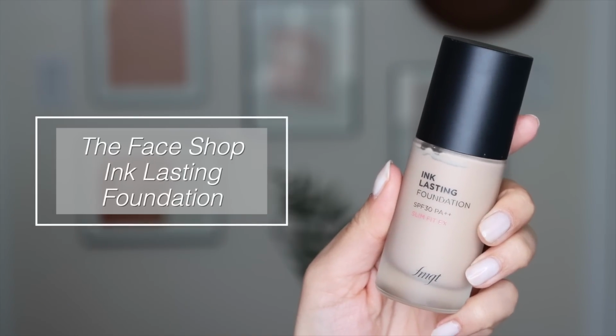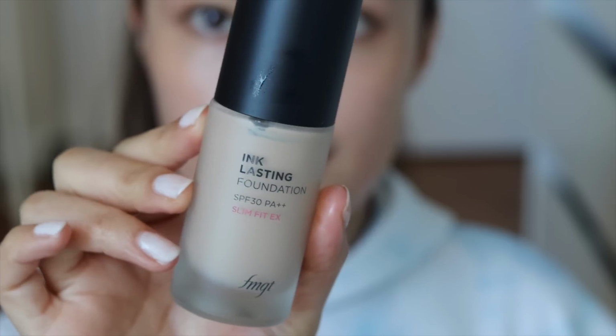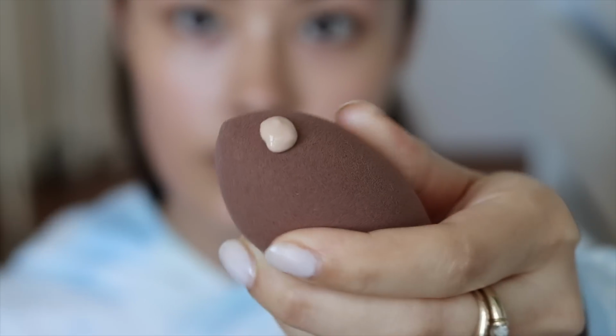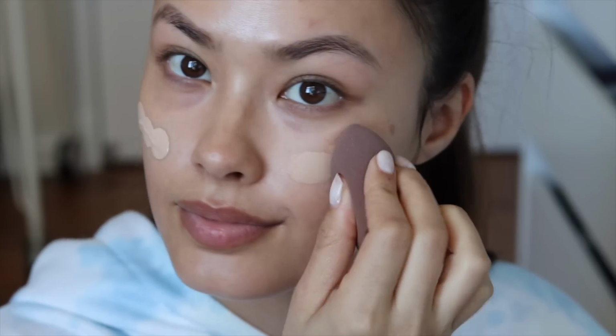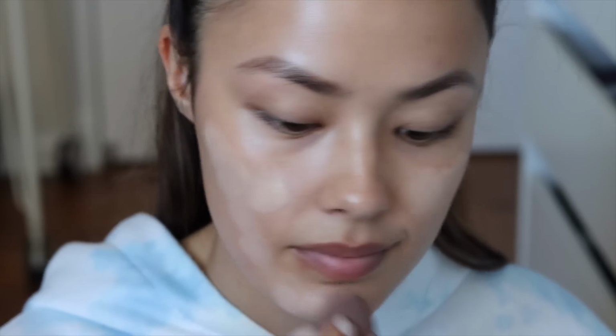If I do want to go for a full face of foundation, if I'm filming or anything like that, I'll go for this, which is from The Face Shop. This is the Ink Lasting Foundation. This is the Slim Fix EX. I wear the shade V203 Natural Beige, which actually has a pretty decent neutral undertone, so it matches my skin pretty nicely. I picked this up because I saw it was highly reviewed on the Glow Pick Award winners.